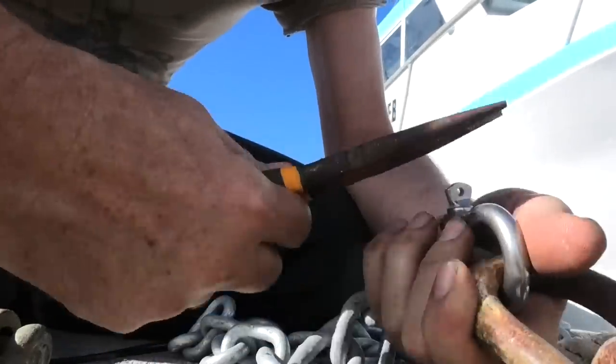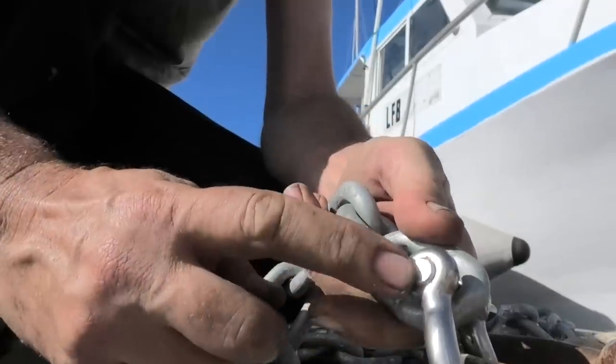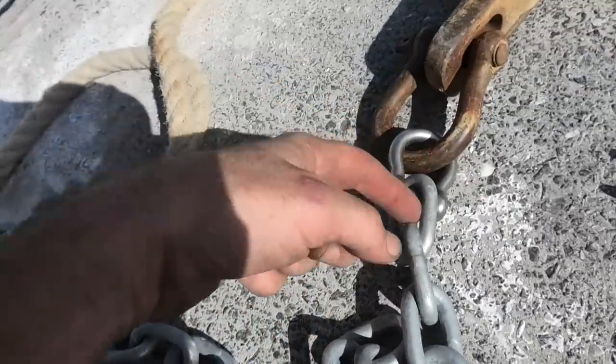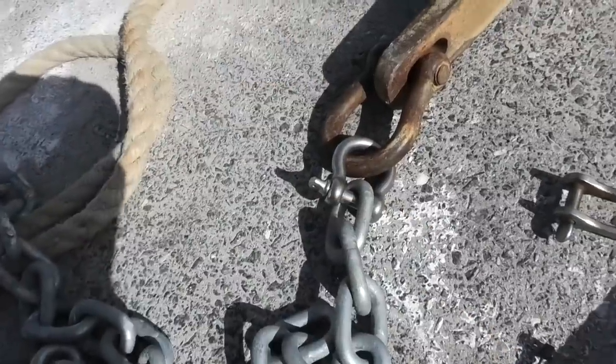Just going to try and crank it as hard as I can to give it a stretch in the threads. Actually, there's a little bit of the head here. I could probably just peen that as well. Although stainless isn't great underwater, dissimilar metal to this, nothing's going to happen in a 2 or 3 day trip, that's for sure.